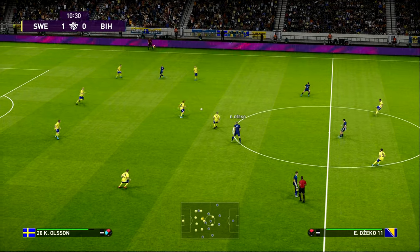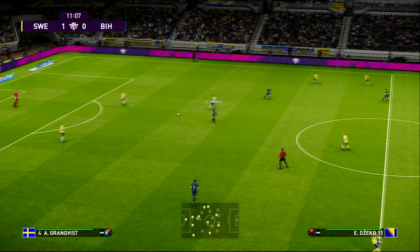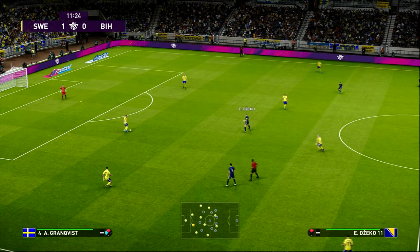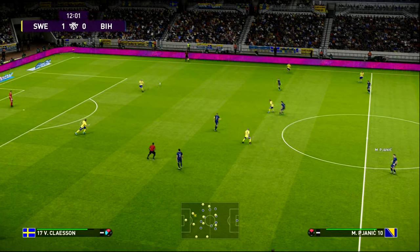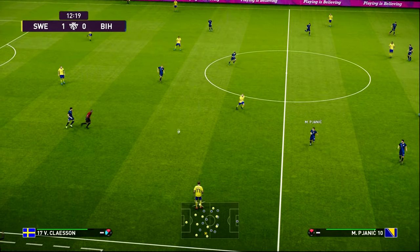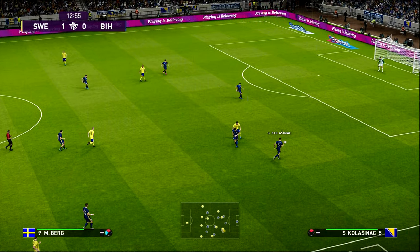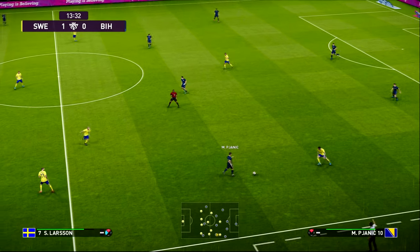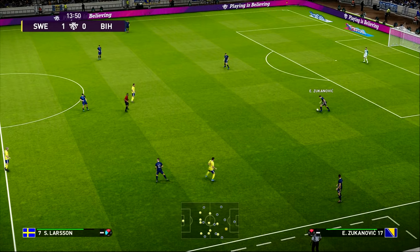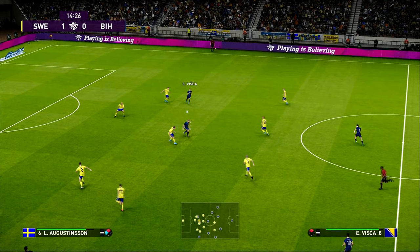Dzeko looks to get on the end of this. Just starting to get the first signs of rain here. Across the field it goes. Well, they are working very hard to get it wide now, Jim. Yeah, I think they've decided to concentrate on working the flanks to help the production line. It's where the room is. To get it forward quickly.